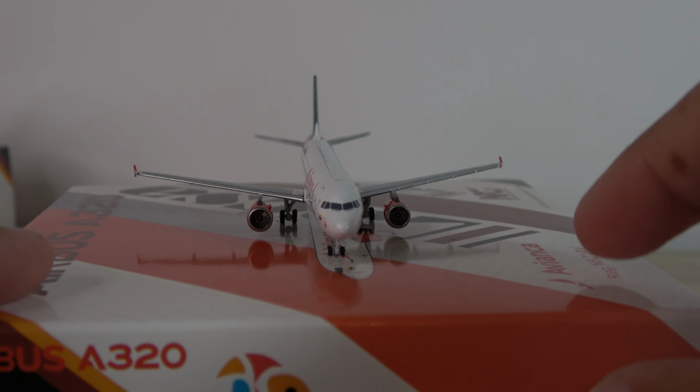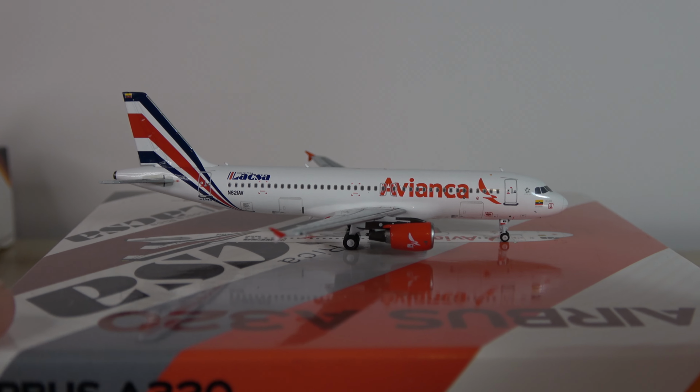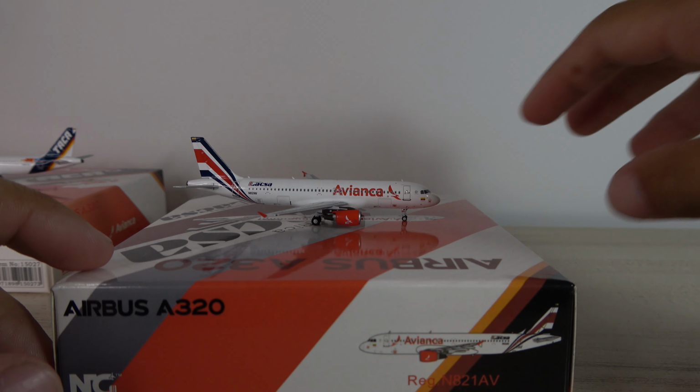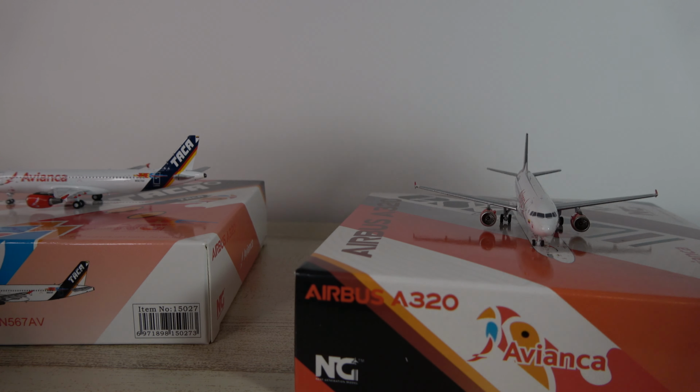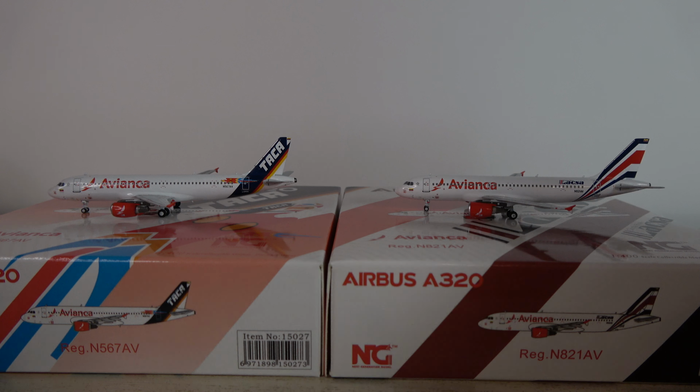So a head-on look here. And same thing on this one with the cargo doors, baggage door, etc. So very nice. That's going to do it for these two. We'll bring them into the shot, and we'll get them right there.